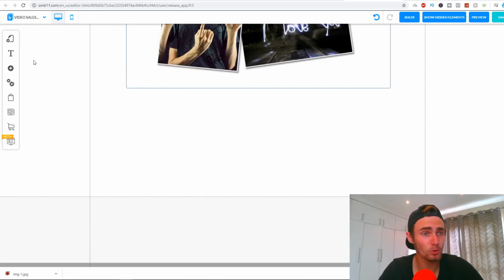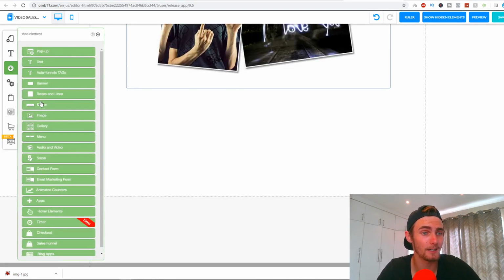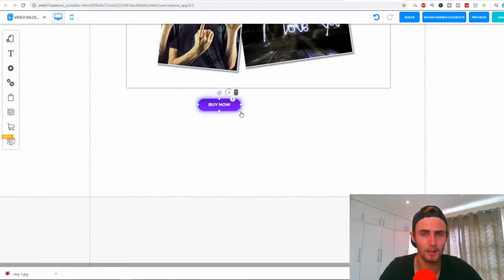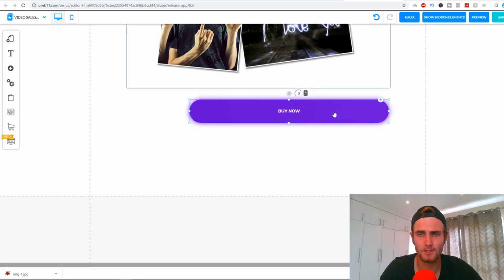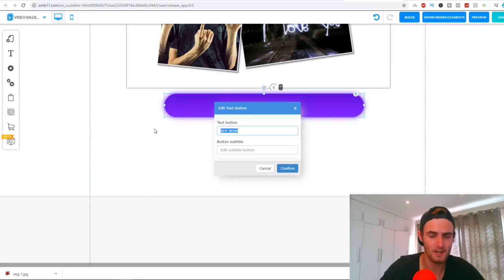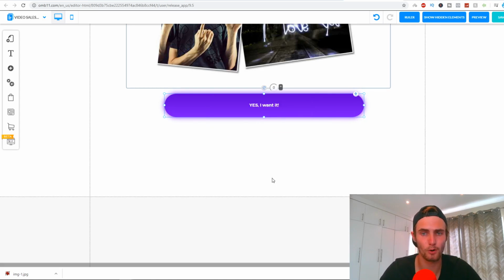And now that I've got my short link, I'm going to quickly click on the plus sign, and click on button. I'm going to add this nice purple button that I quite like. I think it's a really nice one. I'm just going to increase the size. I'm going to right click on this, click on text, change this, and go yes, I want it. Click on confirm.